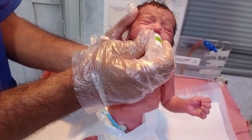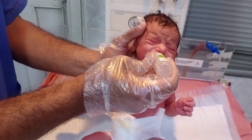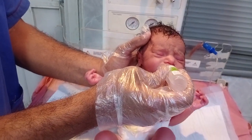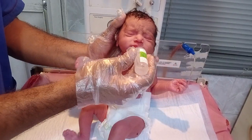Look at that, in front of you, the female baby is present. She is very good and very calm. Her weight is just 1.7 kg. So we check her reflexes. Her reflexes are good. We check it. The baby is so small.